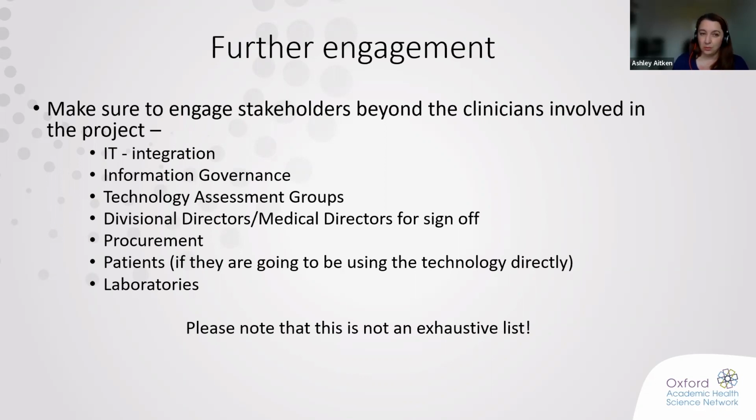Like I said, they're probably one of the first groups that I would engage with after you've got your clinical engagement, because that can take quite a long time. And there can be quite a lot of backwards and forwards if they're not happy with it.